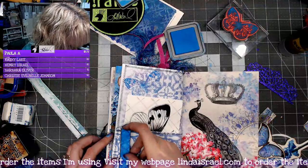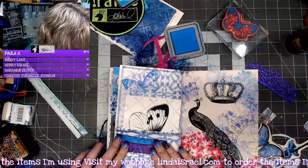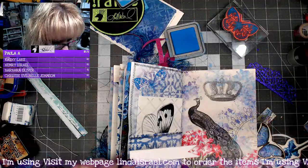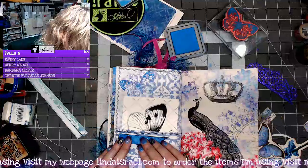You love that die cut? Yeah, it's one I picked up a long time ago. It's probably one of those you can get in China now that they ship everywhere. I think I might do that. Then it could be a title if you wanted.